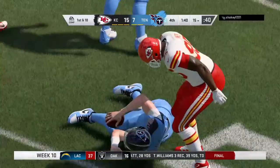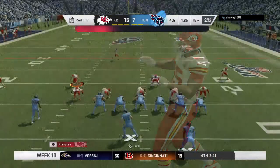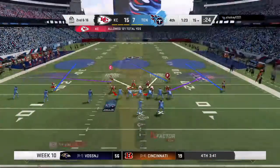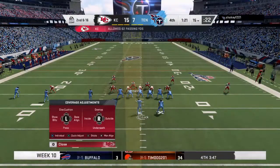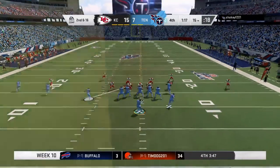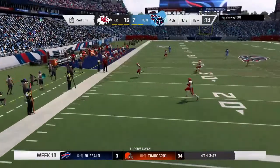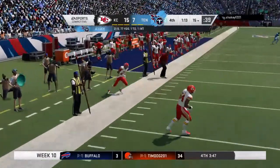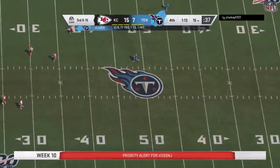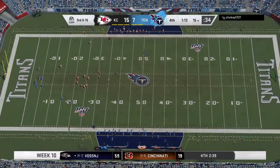And he can't get a throw away. He's taken down. Chris Jones in there to drop him as that clock continues to run. Protection certainly going to need to be a bit better here on 2nd and 16. Incomplete. Back-to-back big plays defensively. First the sack. Now they force the incompletion on 3rd and long. Things looking pretty good for them.